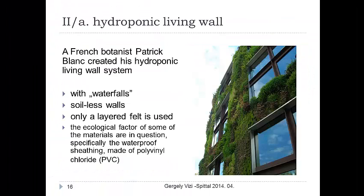Now let's talk about the second type of green walls, the living walls. Living walls have two subtypes. So first we will talk about the hydroponic living walls. French botanist Patrick Blanc created his hydroponic living wall system with waterfalls and soilless walls. He used only a layered felt. Although the ecological factor of some of the materials is in question, especially the waterproof sheeting made of polyvinyl chloride, the idea is brilliant and established the system for the living walls.